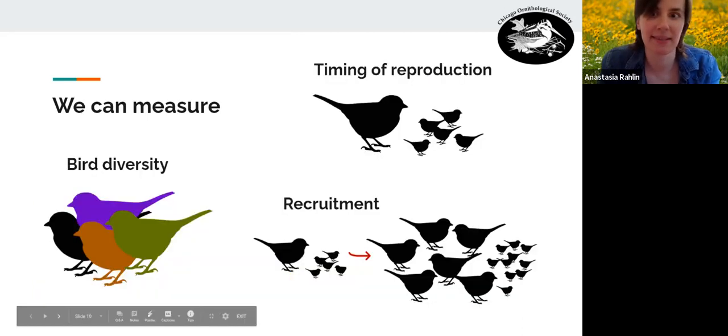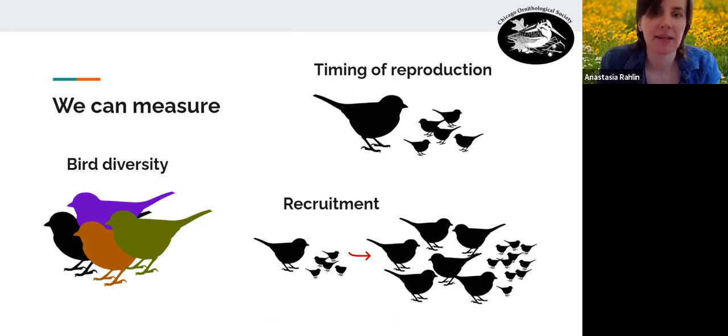Next slide, please. So one of the things that we can measure is bird diversity, or which species of birds we find in an area. So some species of birds are skulky and they're difficult to spot by sight and sound, but we can catch them through passive mist netting. Another thing we might want to know is when birds breed, and so we can measure the timing of reproduction if we consistently band birds through the breeding season.